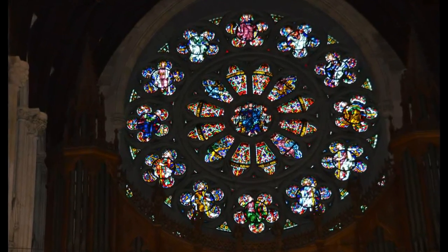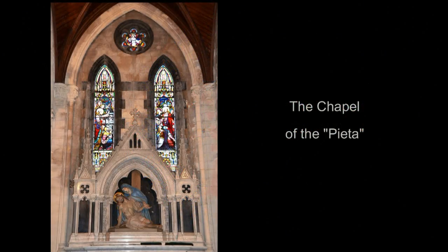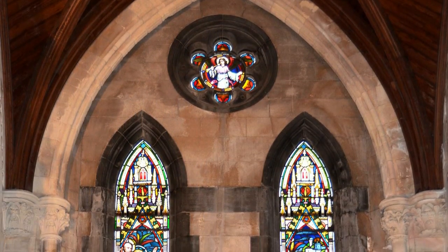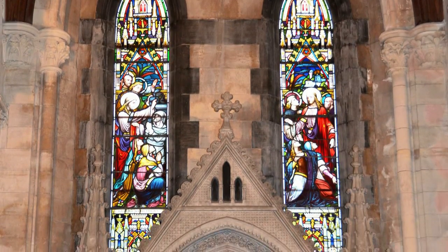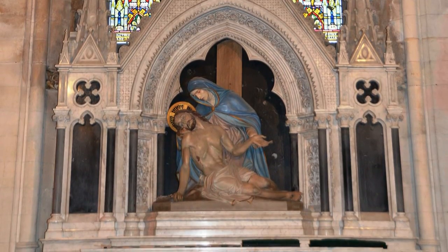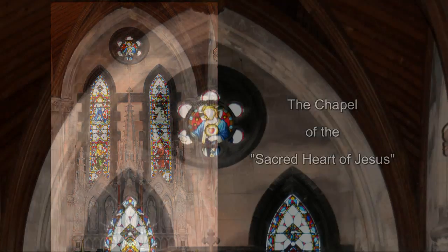Beautiful view of the back rose window. The Chapel of the Pietà is a memorial to Bishop William King. The theme is in the window above the altar, which depicts the raising of Lazarus. The Chapel of the Sacred Heart of Jesus.